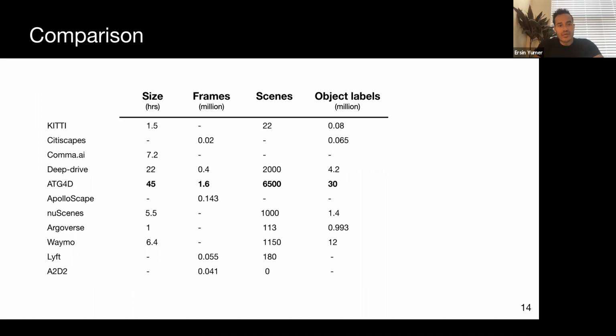Here's a final comparison of the datasets covered so far, especially in terms of scale. The ATG 4D dataset, as you can see here, is by far the largest dataset available, with around 6,500 different challenging scenarios that are each 25 seconds. It has over 30 million 3D labels for object detection.